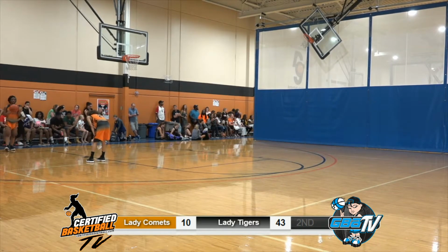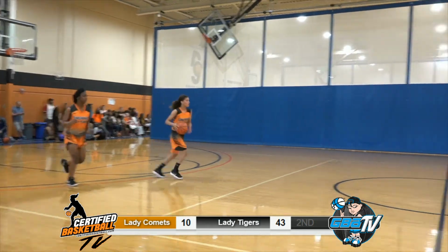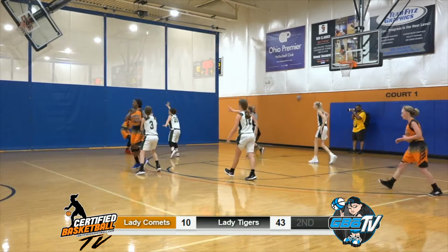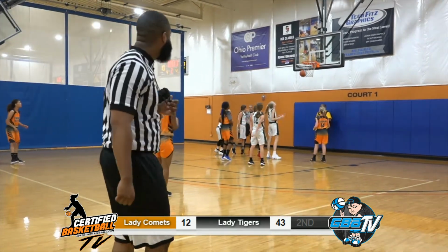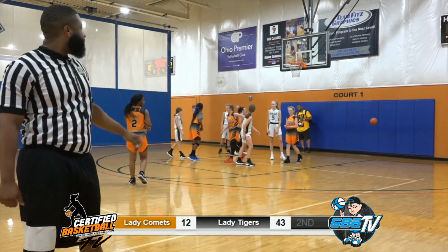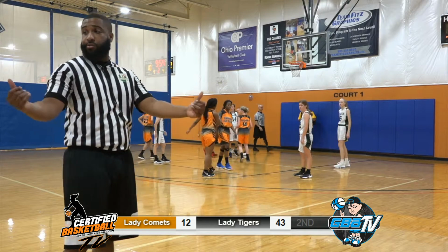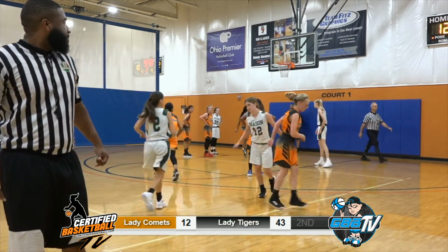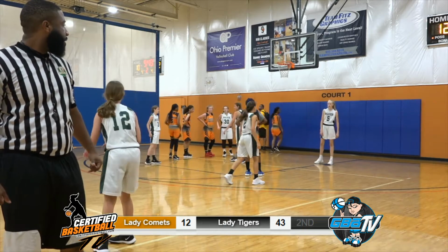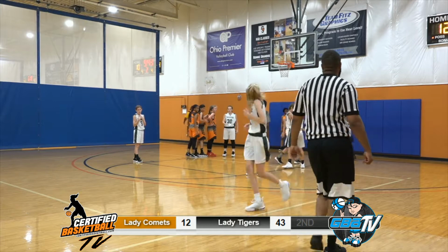Zerker with the deuce. 10.5 minutes left. Lilienthal stepped through, and she will be fouled. They're going to call the foul before the shot. Zerker gets called with the foul. Gracie Hicks will check in for the Lady Comets.